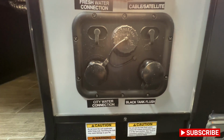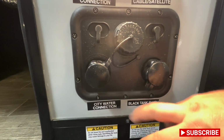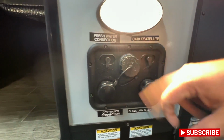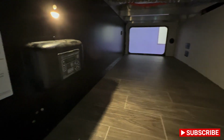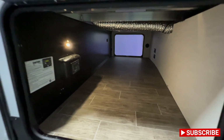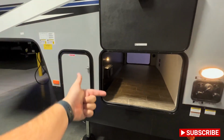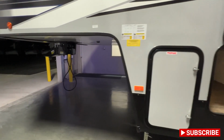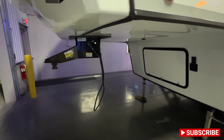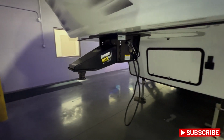All your different connections are going to be right here. Got your black tank flush, city water connection, fresh water connection, cable, and satellite. This is going to be your controls for your electric auto leveling right there, as well as a view of the pass-through storage here from the other side. Propane behind this door, and then on the door on the other side as well. You also have a little bit of storage here up underneath, and your Rhino box, pin box.